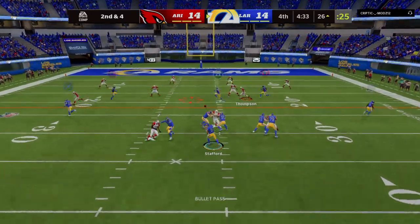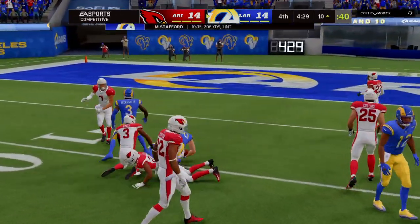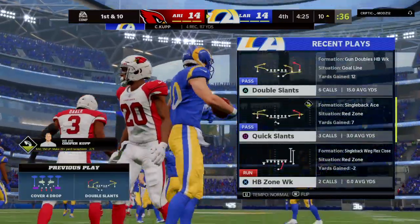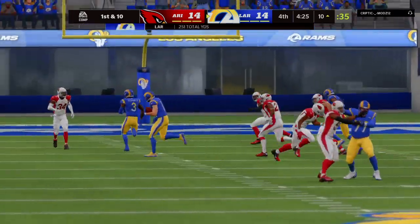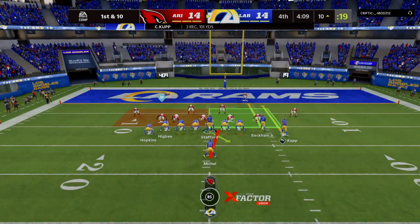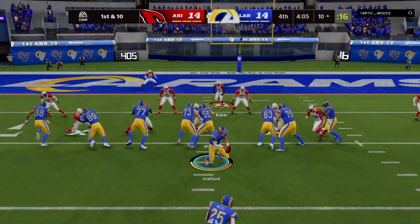Throwing again on 2nd down. Stafford, a quick pass to Cup. And he takes it down to the 10-yard line. And partner, in a tie game in the 4th quarter, you and I both know in the NFL, that's when you lean on your stars, and he came through with a nice catch right there. So not quite a 1st and goal. It's 1st and 10 from the 10.